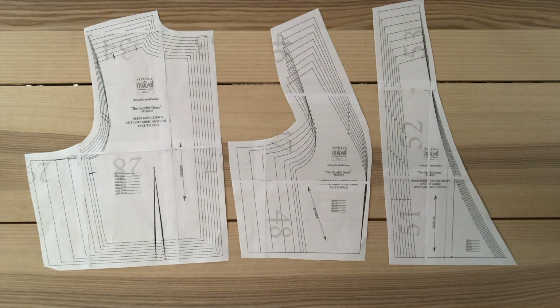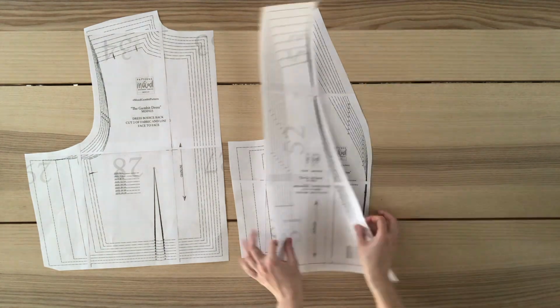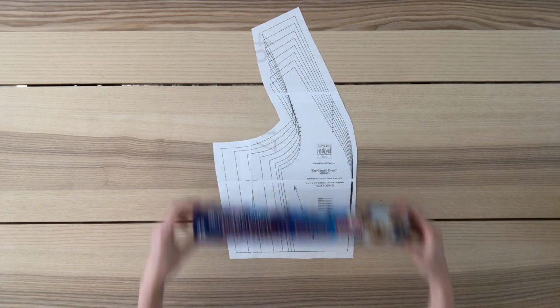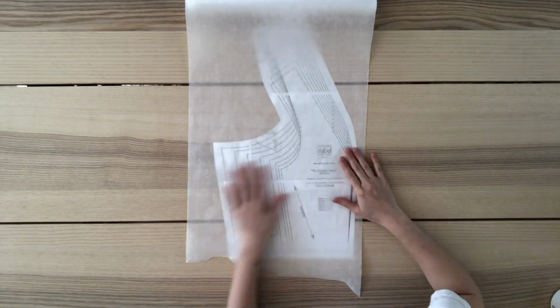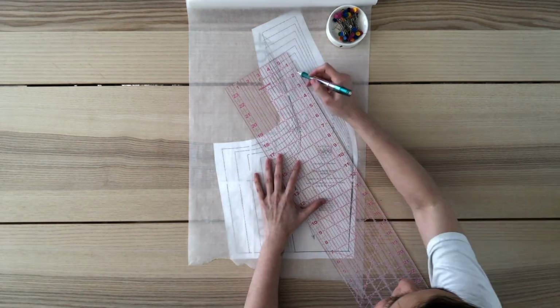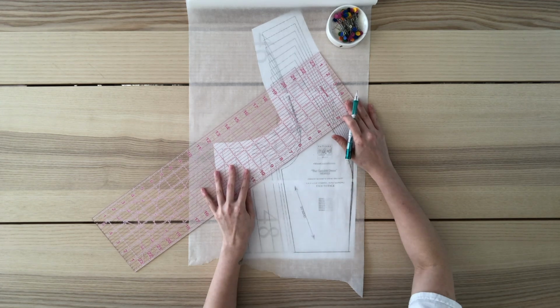I'll be using these as a guide to draft the pieces I need for the top of my dress. I'm going to start with the front side piece. I'll be using parchment paper to trace out the pattern, and I'll be using the size 2 pattern as a guide. I trace out the bottom, side seam, princess seam, and shoulder seam of the original pattern.